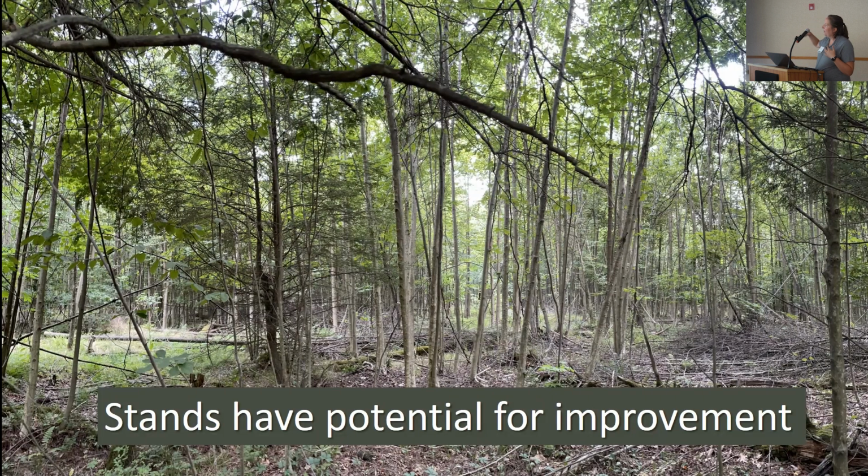So in a stand like this, you have some coarse woody debris, but it's pretty small in diameter and pretty tucked down. It's not going to be creating a lot of cover for any small mammal really, or even grouse or something else that might be tucked away in there. So this is a picture of a stand that might have an opportunity to create some gaps and leave that debris on the ground, increasing the coarse woody debris cover and also hopefully increasing the regeneration of seedlings that will eventually become suitable habitat for species like snowshoe hare and Appalachian cottontail.